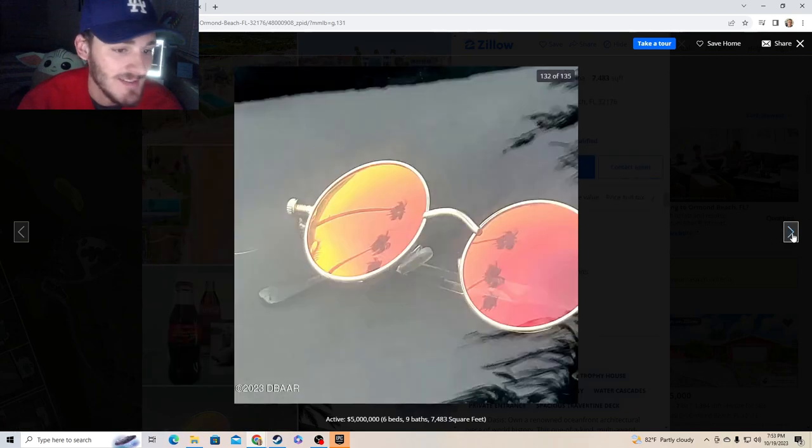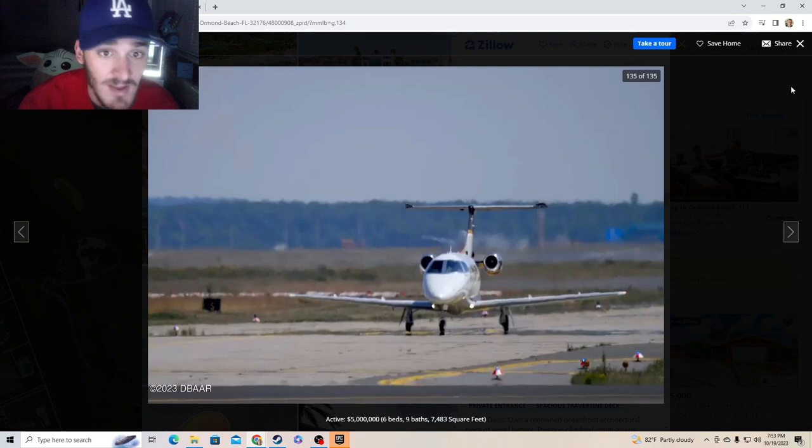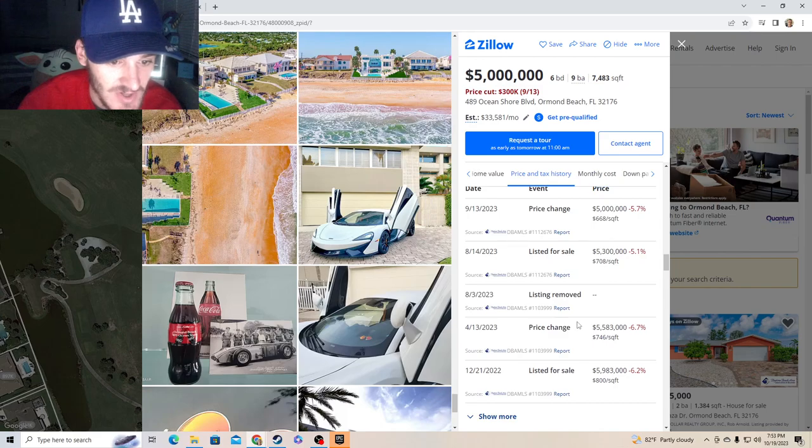I don't even care about the McLaren, bro. And who cares about those stupid glasses, dude? That's actually a cool place, bro. Now I care. Daytona International Golf. That house is 10 out of 10, bro. I don't even care. That is a masterpiece. I'm just happy to even be lucky enough to look at it.